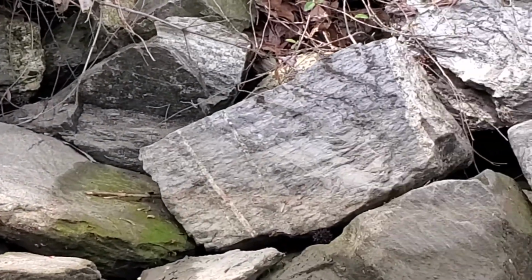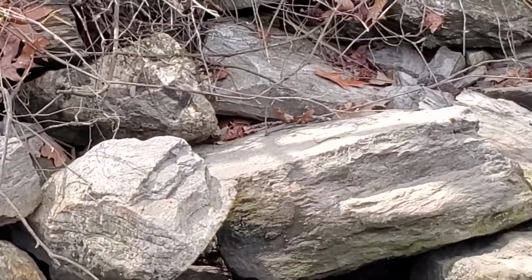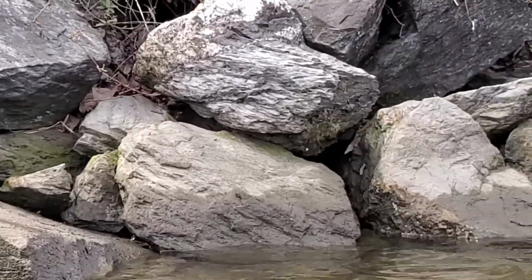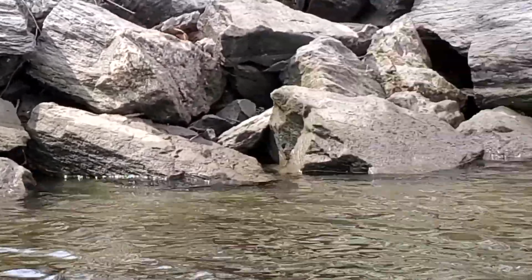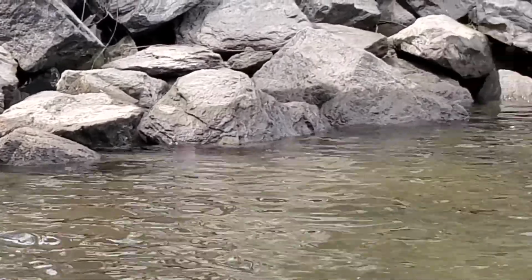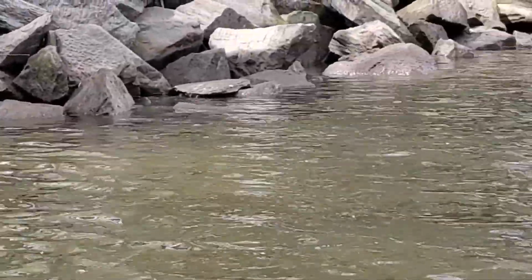Here's a neighbor's house. They're using a bigger size rock along the front of their home, again, that riprap, and these rocks are set up in a way that, yeah, they're going to provide all kinds of nooks and crannies and hangouts and hideouts for different things living along there.